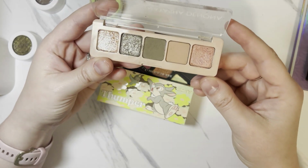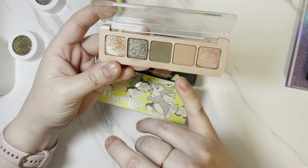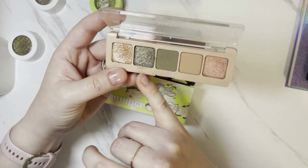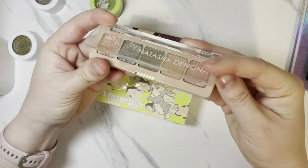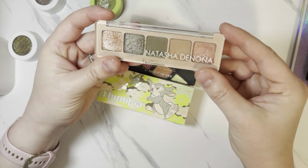Again, I feel like this is a pretty encompassing palette. You have a nice transition shade, a deepening shade, and multiple different colors for shimmers. I really do love this little retro palette, and it's perfect for springtime.